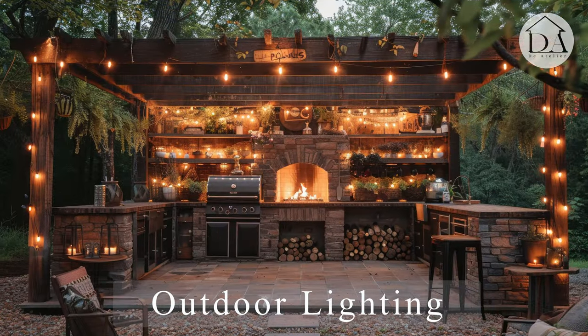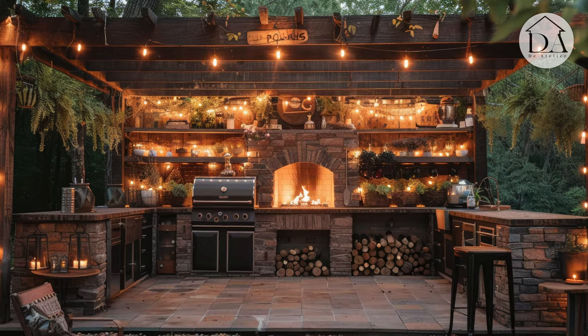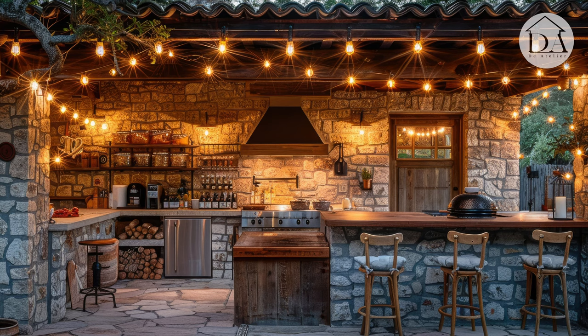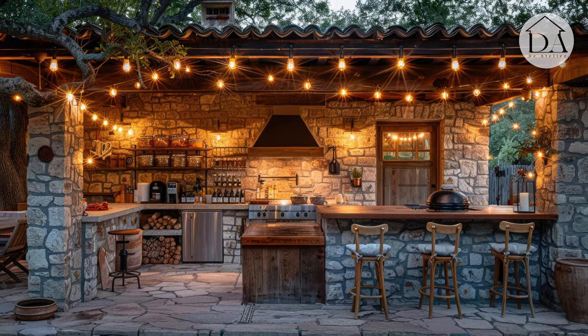Outdoor lighting. Illuminate the evening enchantment of your outdoor kitchen oasis with a carefully curated symphony of light, where every fixture becomes a brushstroke in the canvas of rustic.